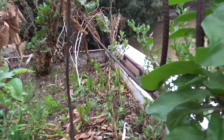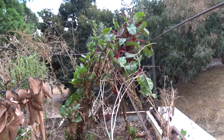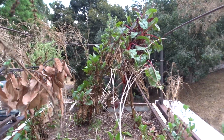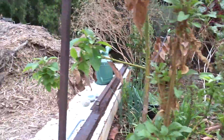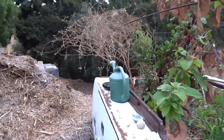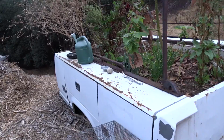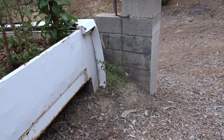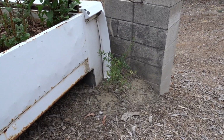Let's see if we can see through this little jungle. Look at that. This is an old truck bed. It came with the house. We were going to sell it, you know, this was years ago. And we left it and we've used this for a planter raised bed. It's been great. There's a pomegranate tree that I grew from seed and that's just sitting there.